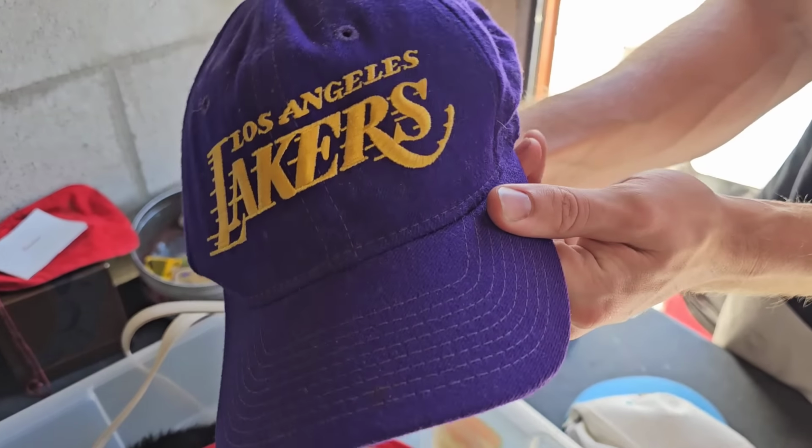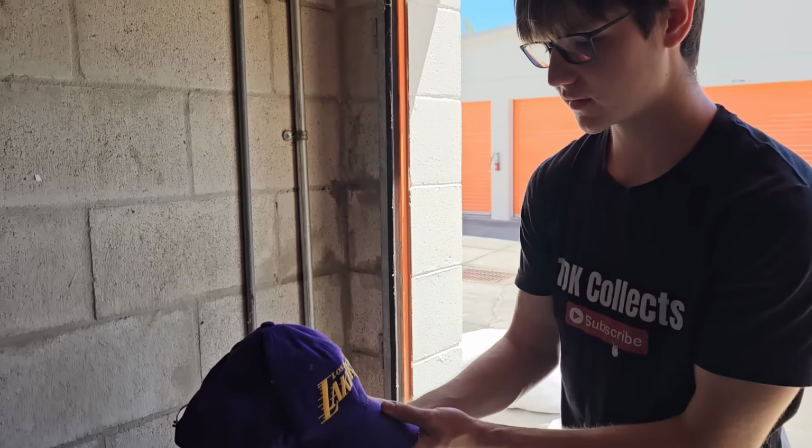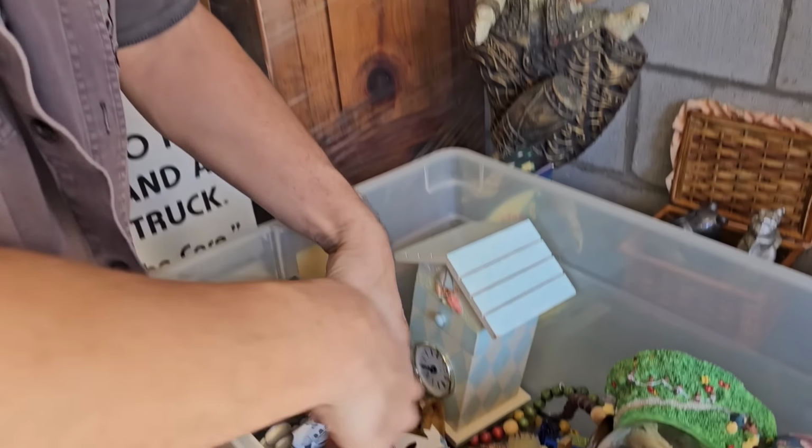Oh, whoa. Lakers. Right there. Oh, yeah. Lakers. Another one of his teams. I wonder if he has any of these signed. That would be cool. I think this is the kids' stuff right here. Is that another coin bank?